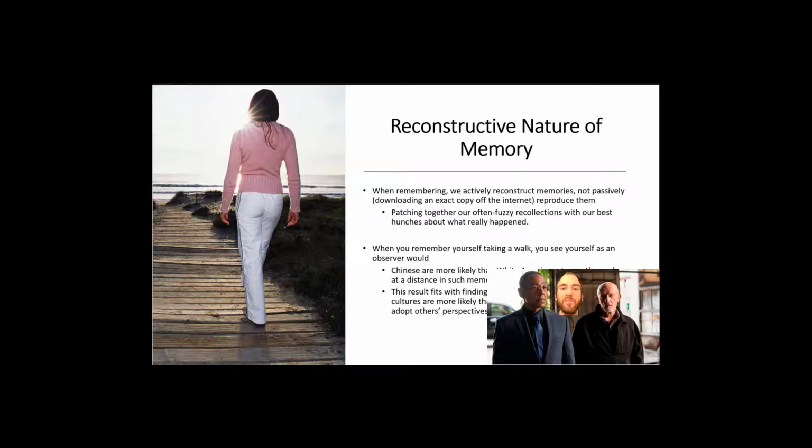The constructive nature of memory. When remembering, we actively reconstruct memories, not passively, like downloading an exact copy off the internet. We reproduce them, patching together often fuzzy recollections. So memory is not like I upload it to OneDrive and then I just download it, the same thing. We all know that. Sometimes I'm not really sure if that happened, or I kind of get the gist of it, which refers to the past chapter.